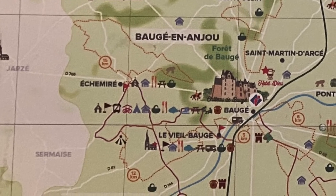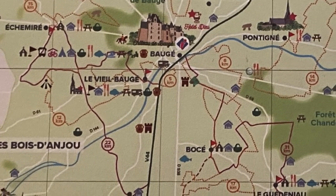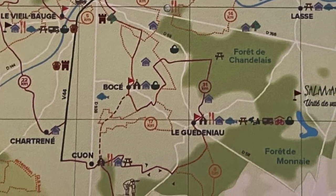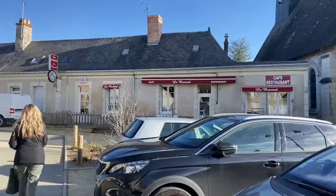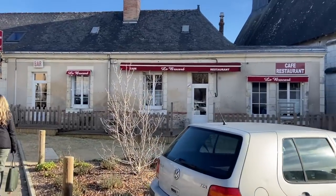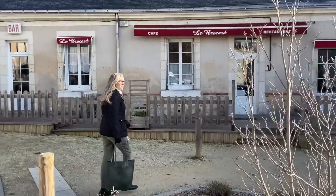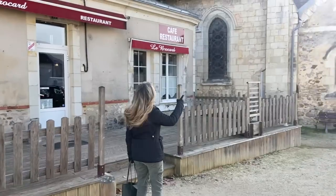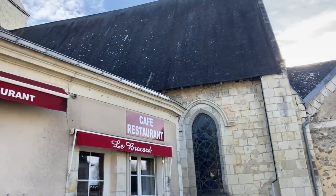When we were planning today, I realized that mentally I was going to need some time following the structural engineer, either time to celebrate mentally or to grieve. And so we decided to go out for lunch after and just kind of debrief a little bit. And so we went to a little town, beautiful restaurant, Le Brocard, just south of Beaugé. Highly recommended. Cute little location right next to a church. From the outside, it looks very simple, but so quaint on the inside.